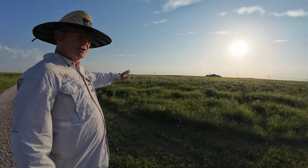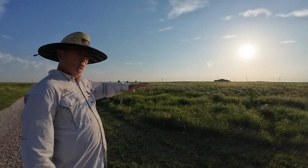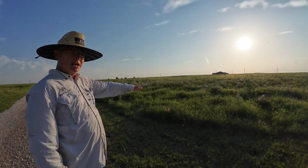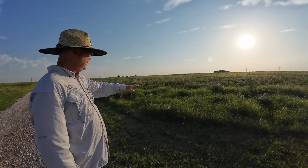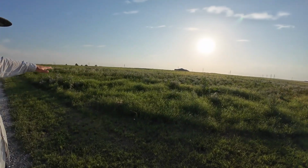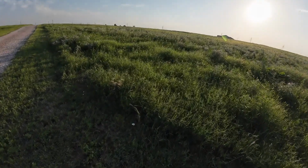This is what we can call our middle section. We already had Bermuda grass here in this section. We dished it up and planted that Midland 99, but we already had Bermuda grass here in this section. So you can kind of see that right now, and we're going to get a close-up.